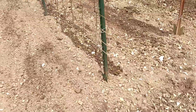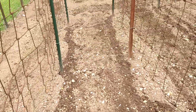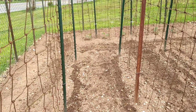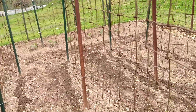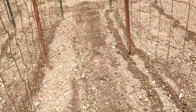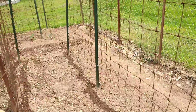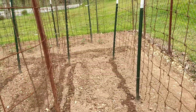And then in here, we have the green beans. And the green beans are planted on either side of the fencing. And that's cattle fence. My husband made his own pole bean fences out of cattle fence. And so you'll see where I watered, and there's where the beans have been planted. There they are. They're seeds.